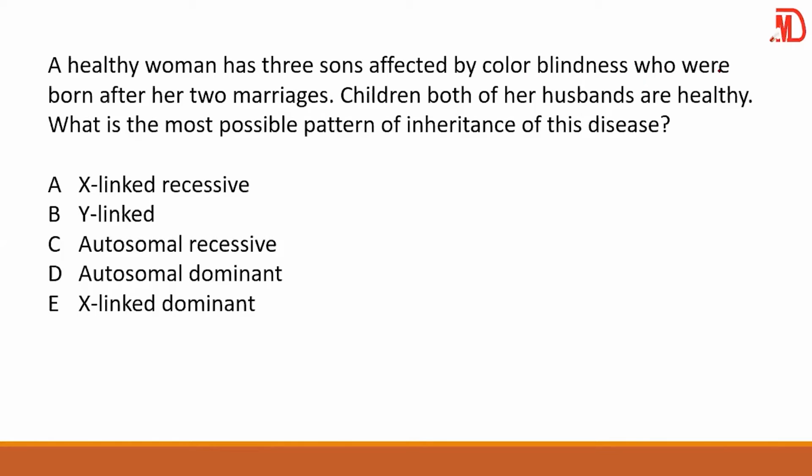The color blindness appeared in children born after her 2 miscarriages. Children of both of her husbands are healthy. Okay, that means she had 2 marriages after the miscarriages, maybe the first one ended in divorce.